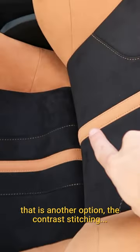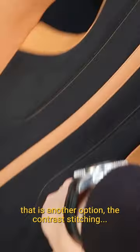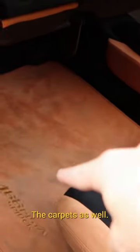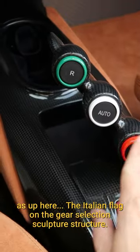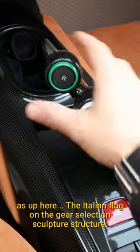That is another option. This stripe right here, that is another option. The contrast stitching, that is another option. The carpets as well. This whole center console right here is in carbon, as well as up here. The Italian flag on the gear selection sculpture, structure.